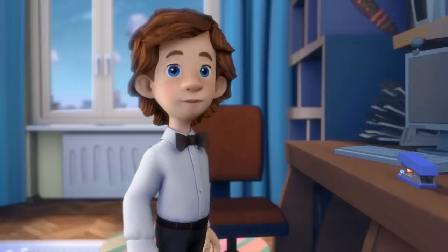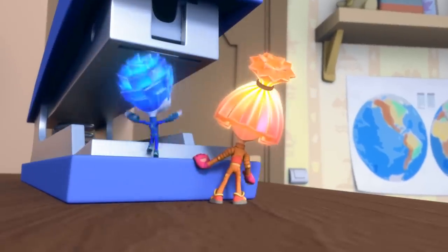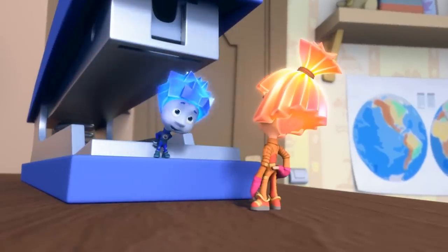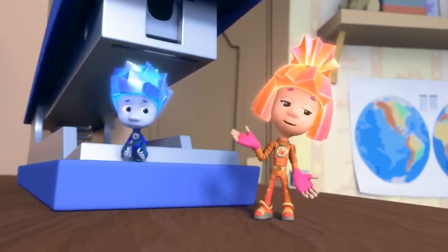Tom Thomas, are you ready? Of course. My idea with the stapler was smart, wasn't it? And Tom Thomas's mother won't notice a thing. Will too. Just wait till she washes them.